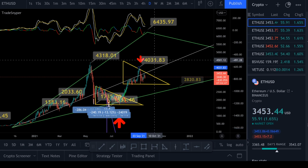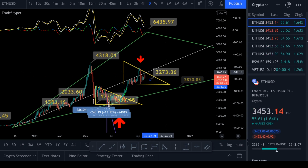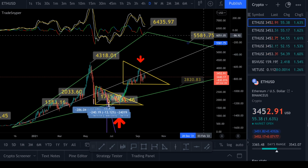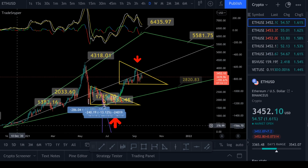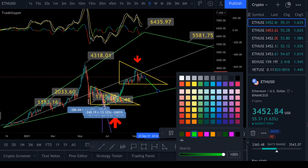Now if it gets support here, it could shoot up to the top of this, it could shoot up to 5K, but I think it has to test these lower level areas, this kind of grind line first. So as far as Ethereum goes, I think Ethereum's going to fall down to this area here.